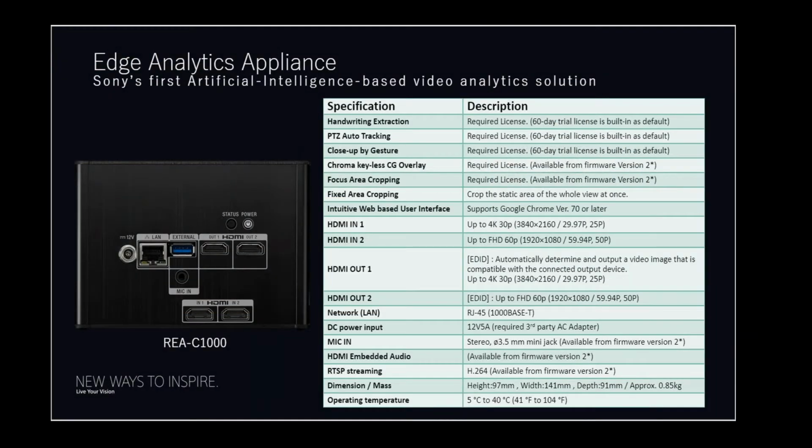The Edge Analytics appliance comes with a standard backplane, 2 HDMI inputs, 2 HDMI outputs. HDMI 1 does up to full 4K, whereas HDMI 2 does up to full HD. You also have an RJ45 network port, which is great for configuration of the system and IP streaming. There's also a 3.5 millimeter audio input port on the back of the box. This allows for the audio to be embedded and sent out either over the HDMI output or via the network port doing IP streaming with an RTSP push.